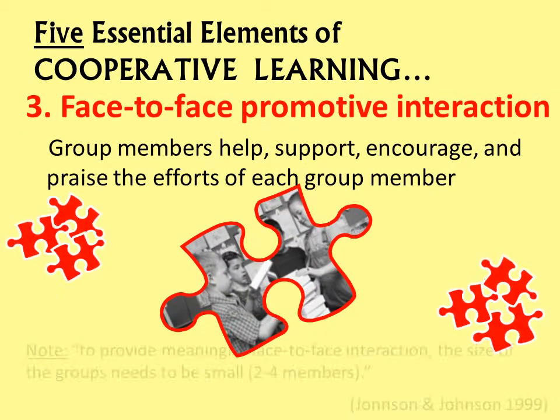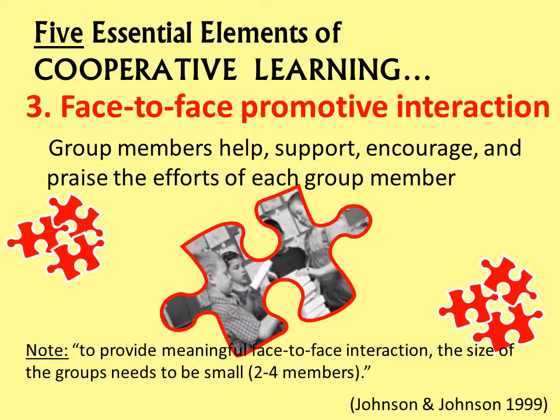Third, face-to-face promotive interaction. Group members help, support, encourage, and praise the efforts of each group member. To provide meaningful face-to-face interaction, the size of the groups needs to be small, between 2 to 4 members.